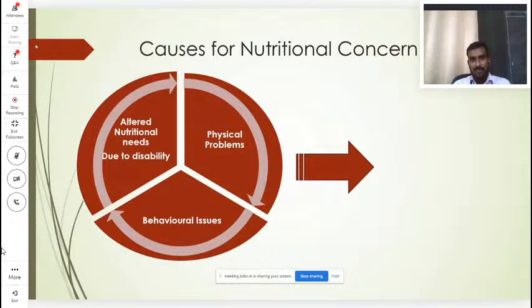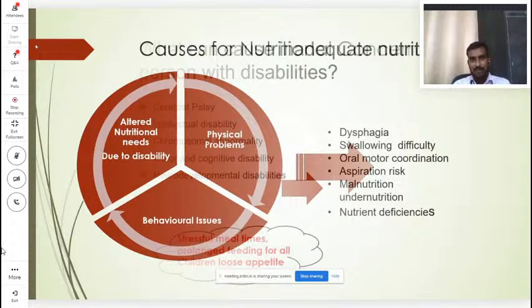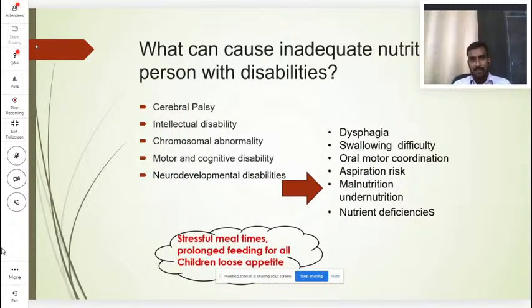Why is nutrition such a concern? When children have altered nutritional needs due to disability, they have physical problems, and this leads to behavioral issues. And again, it's a vicious cycle. It goes on. This will lead to malnutrition, dysphagia, swallowing difficulty, oral motor coordination problems, aspiration risk, undernutrition, nutrient deficiencies, and all these together will have stressful meal timings and prolonged feeding for all children. And children during this time lose appetite. I have given certain conditions wherein normally the feeding problems are seen. I'm sure there are many other conditions, but I have listed a few.